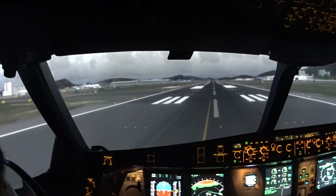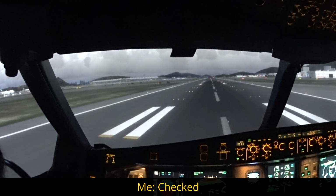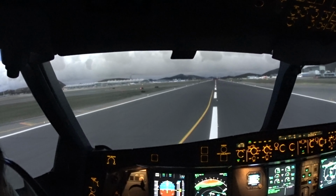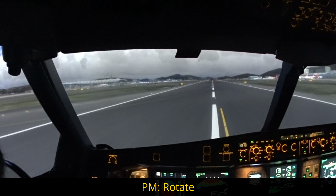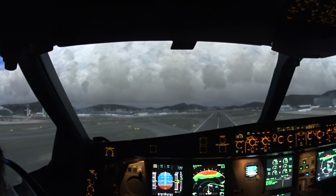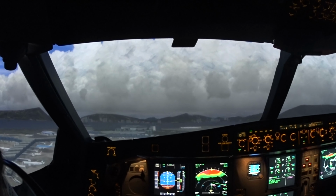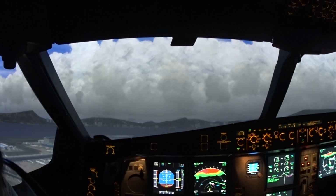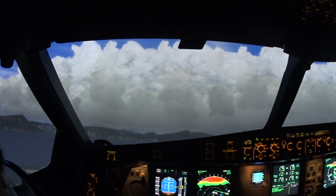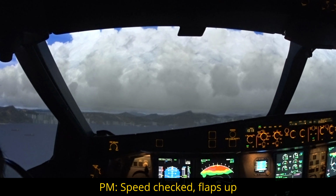Thrust set, checked. Wow, that acceleration. 100 knots, checked. Wow, you really need to dance with the pedals on this one, huh? V1. Rotate. Positive climb, gear up. Nav, checked. That's enormous. Thrust climb, climb, auto thrust. Check. Flaps up. Speed check, flaps up.